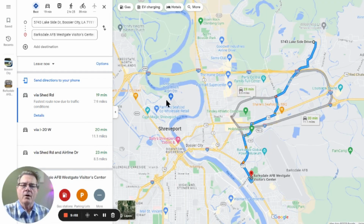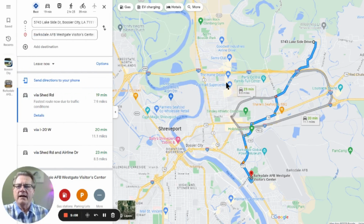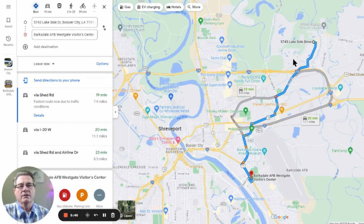Now, if you're here for Barksdale Air Force Base, then the base will be 19 minutes, or just under 8 miles from the Carriage Oaks subdivision. You're coming straight down Shed Road, cutting across, and then making your way down Airline Drive, and then just a little bit down Barksdale Boulevard, you are at Barksdale Base. So super, super close.